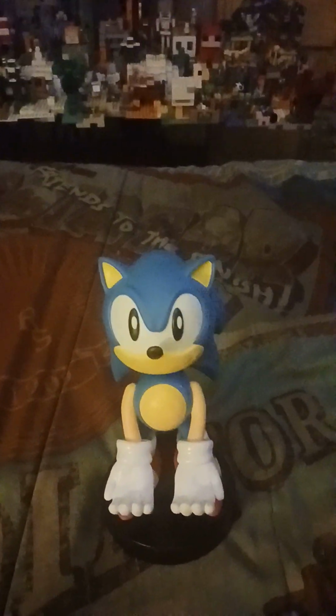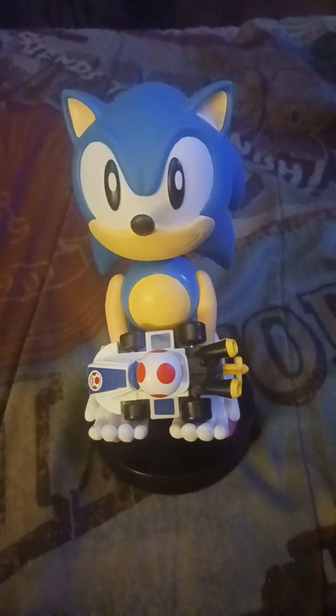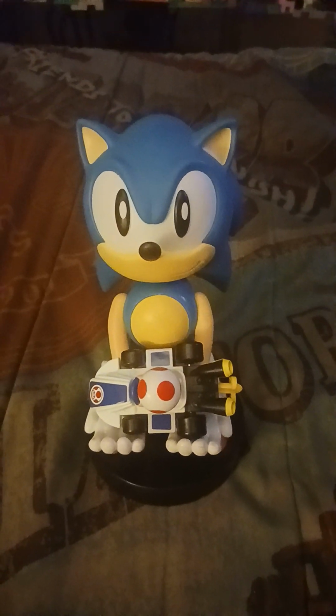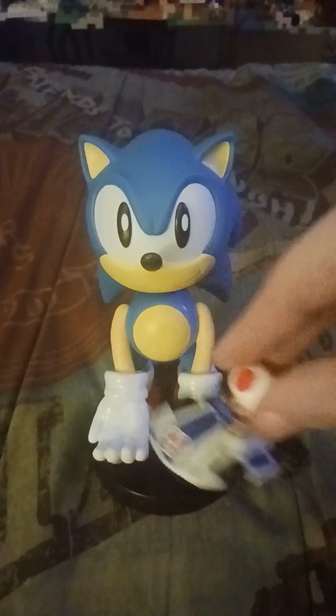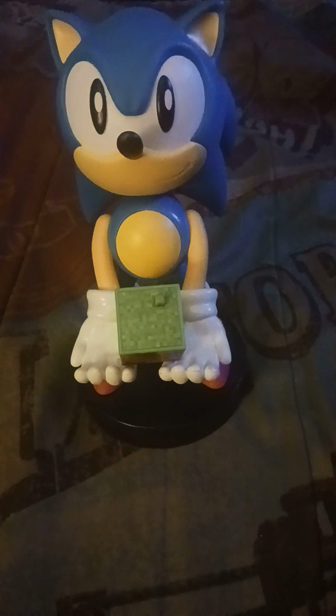Here's another example. Let me get one of the toys out. Let's see. I can hold this Mario Kart Toad here. Look at that, guys, he's holding a Mario Kart for you. How neat is that? Okay, here's the Toad card from Mario Kart. And let's see what else I can get from here. Maybe a Minecraft grass block? Oh my god, look at that, guys. And Sonic is literally holding a Minecraft grass block. This is so freaking neat.